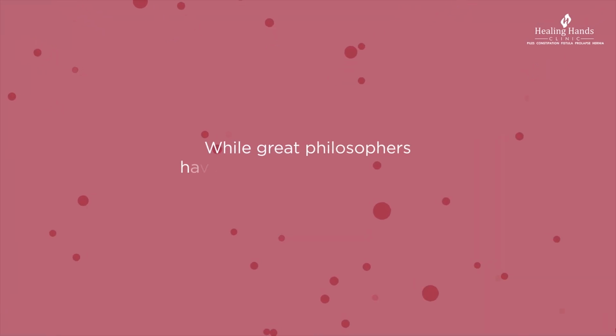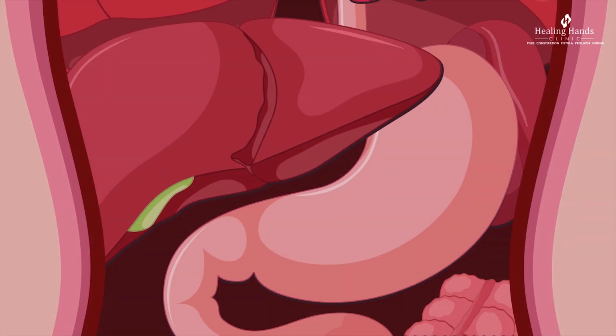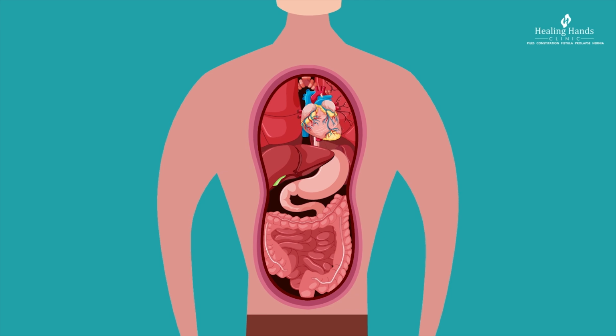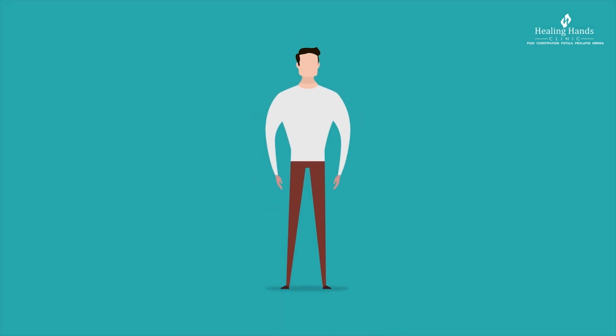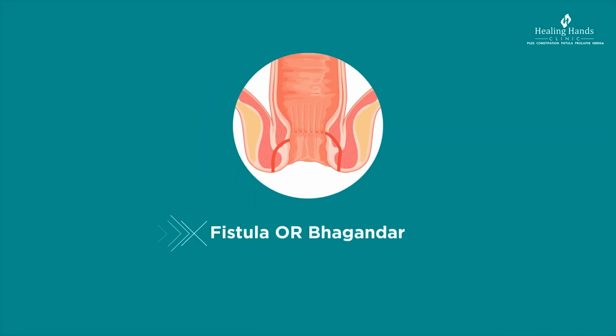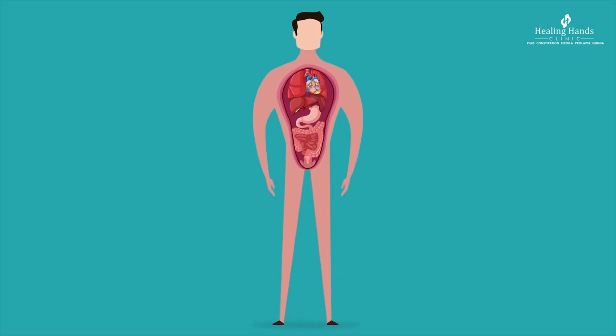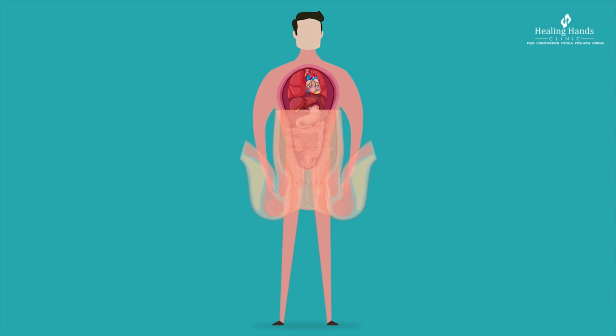Great philosophers have encouraged us to venture on the lesser-known path, but it may not always be a good idea, especially if it's harming your health. What are we talking about? We are talking about fistula, commonly called bhagandar, where an abnormal communicating tract develops between the last part of the intestine and the skin outside. Let's get to the bottom of fistula.